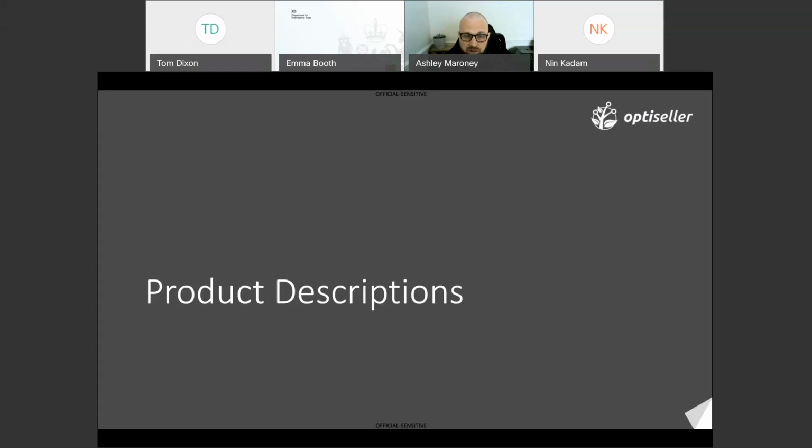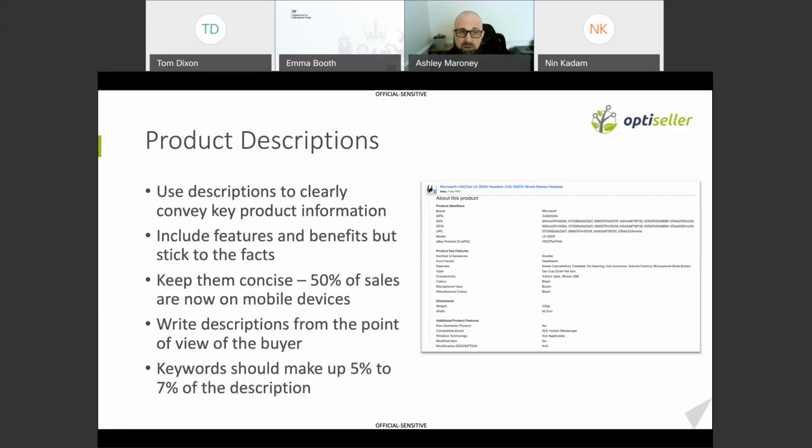So we mentioned product descriptions a moment ago, and similar to titles, there's an opportunity here for you to optimize your descriptions to provide a better shopping experience when people view your listings in your eBay store. The descriptions should clearly describe your product and the key information. It's to your advantage to structure features and benefits, but obviously stick to the facts around the product. And aim to keep your descriptions concise. More than 50% of sales happen now on mobile, so having a concise, punchy description will be helpful to be viewed on a small screen or device.